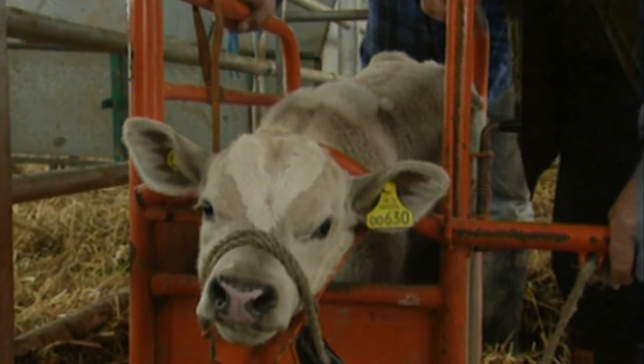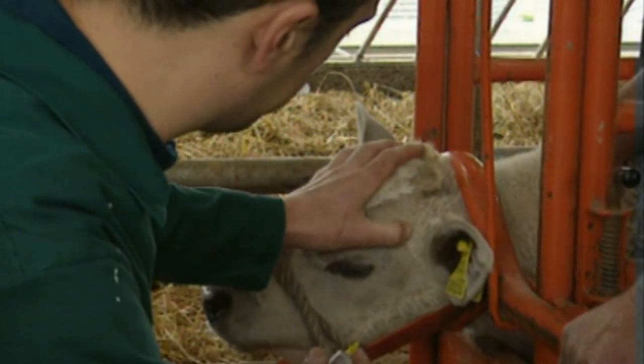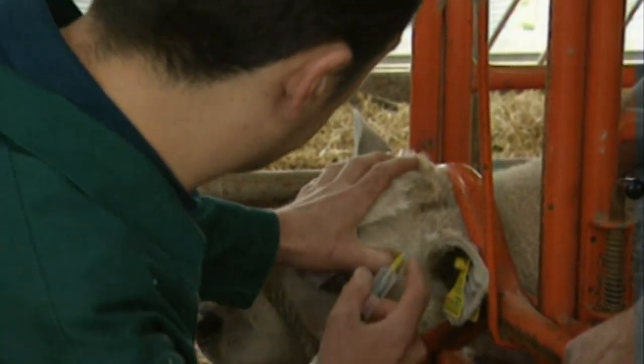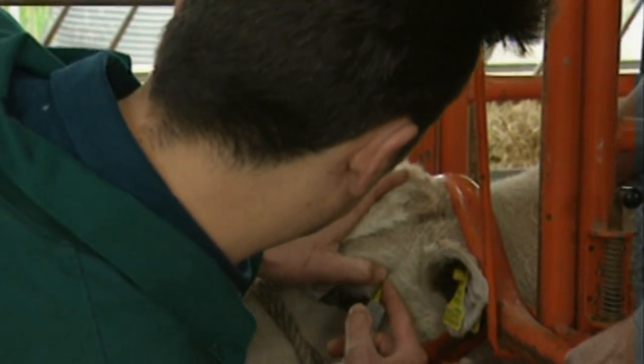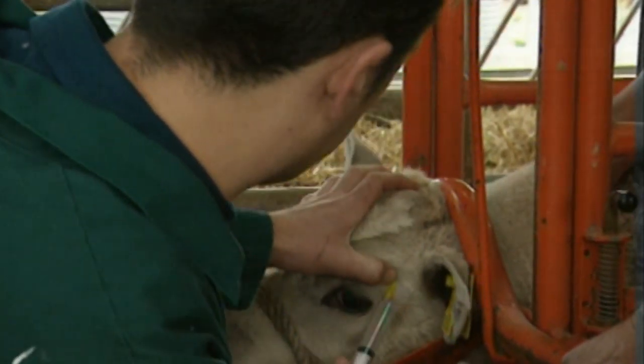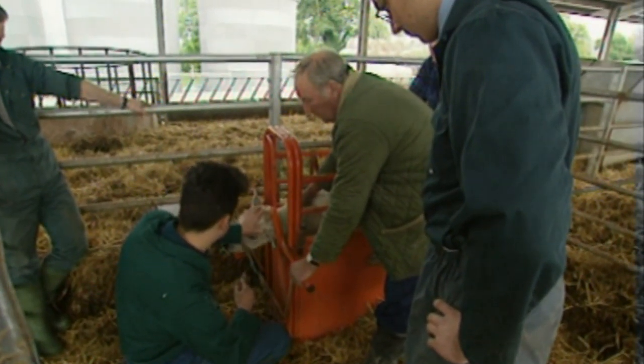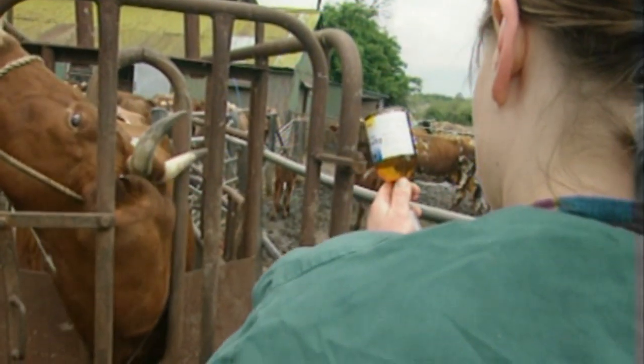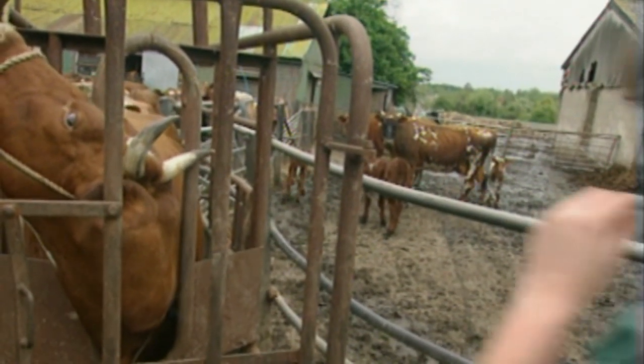The next calf, Dr. Andrews shows the student vet where to inject the anaesthetic so the calf doesn't feel a thing. So I'm feeling along this ridge here, and basically halfway along there, going towards the horn bud, is where you want to inject. So in there. Are you fanning the injection around as you go in? You spread it around a bit as it goes in, really. So we'll give them a minute or two, then when that's worked, we can take the buds off.